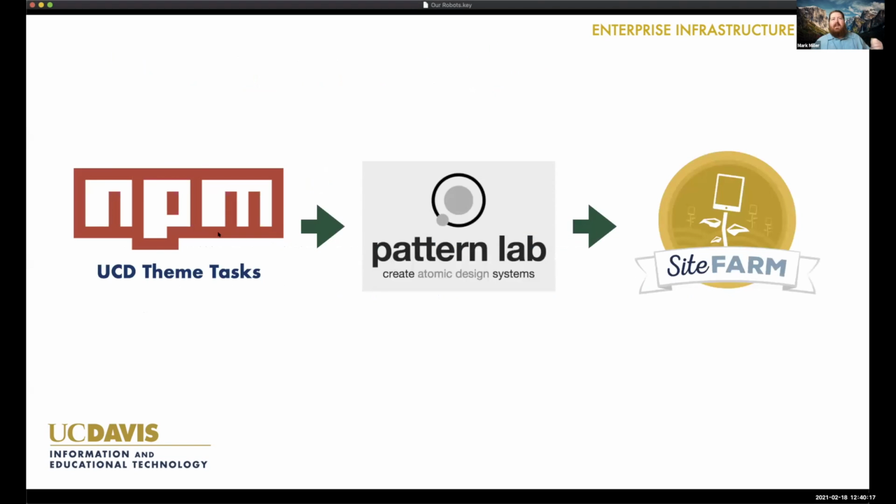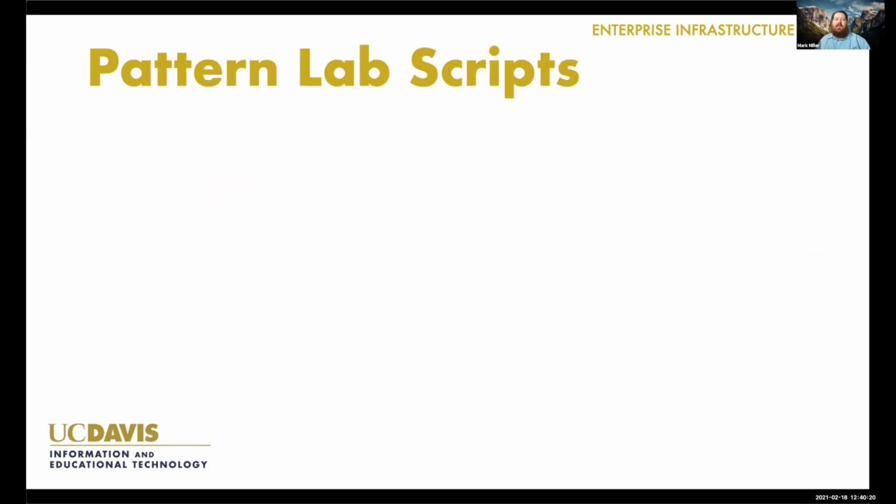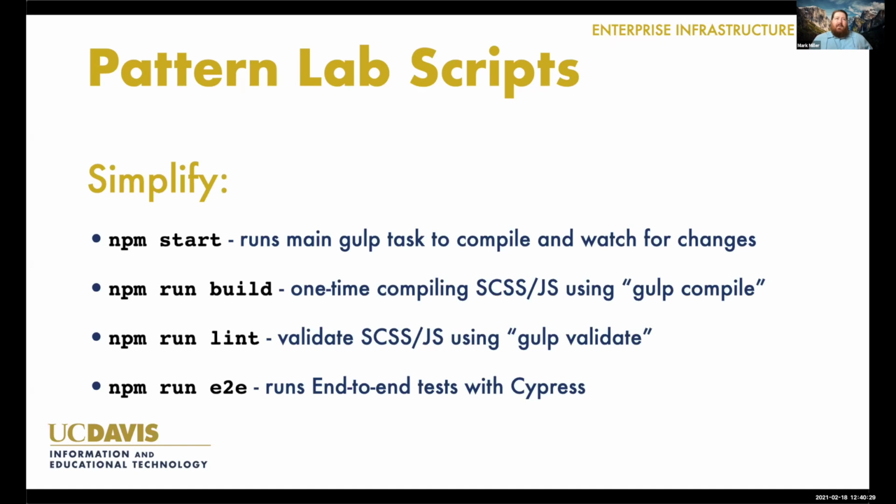Next, moving on from this, is Pattern Lab. Pattern Lab is where we have our first stage of front-end development. And we simplify all of those Gulp tasks into NPM scripts. People can still use the Gulp tasks directly, but we try and simplify them. This way, if we ever change Gulp tasks or whatnot, they don't have to go and relearn all this stuff. Everything is specific to their environment. So this is just a straight mapping. NPM start is like running Gulp. Run build is like running Gulp compile. Lint is Gulp validate. And then there are some extra ones.